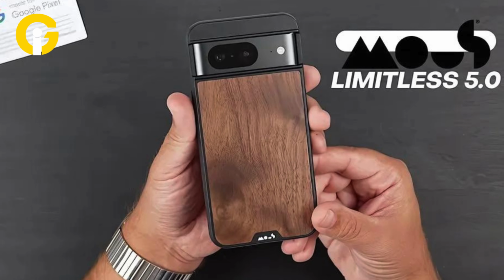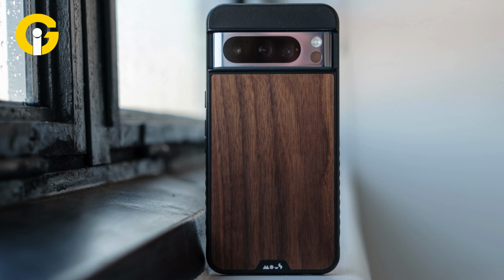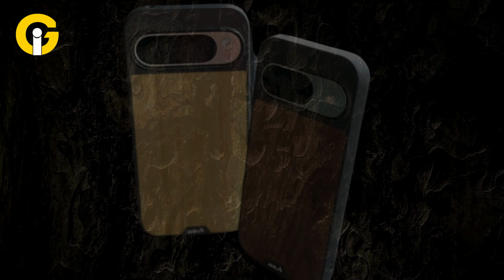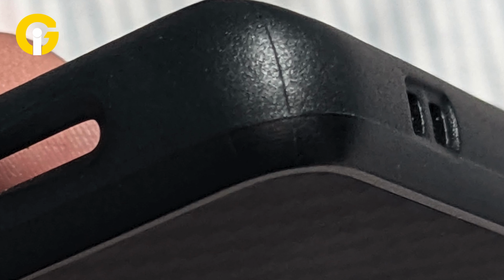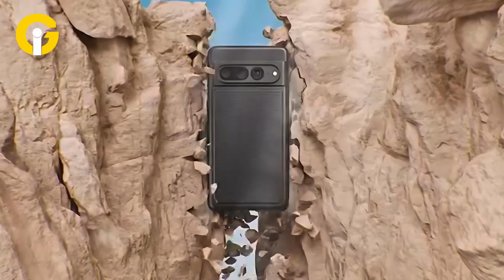Mousse Limitless 5.0 for Pixel 9. The Mousse Limitless 5.0 is another amazing choice for the Pixel 9 series that radiates premium vibes, as it has built-in MagSafe style magnets for use in an extensive range of appliances. The case includes almost 6 backplate materials to choose from and customize it accordingly. Moreover, it ensures that your phone is secure against dents, abrades, bumps, and more. Available for $70 at Amazon and a cost-reduced price of $65 at Mousse.